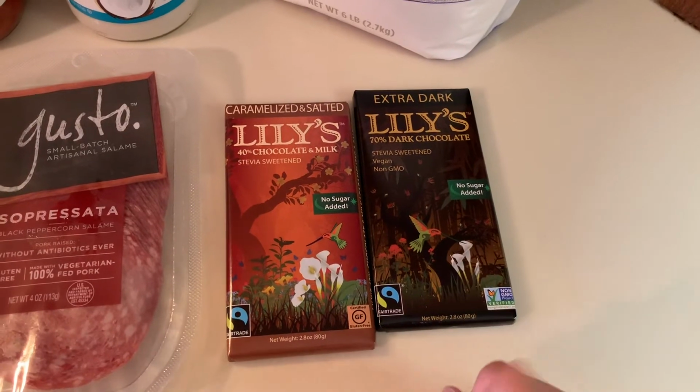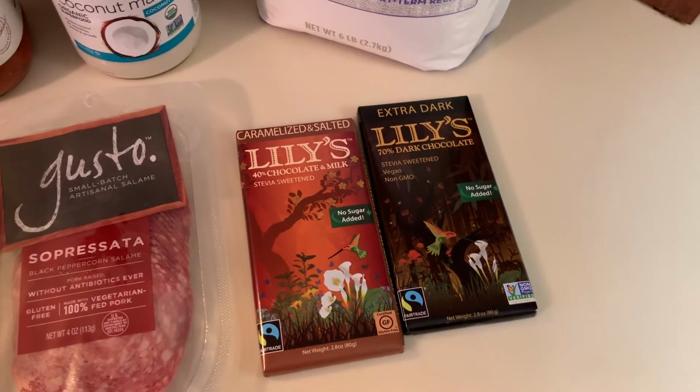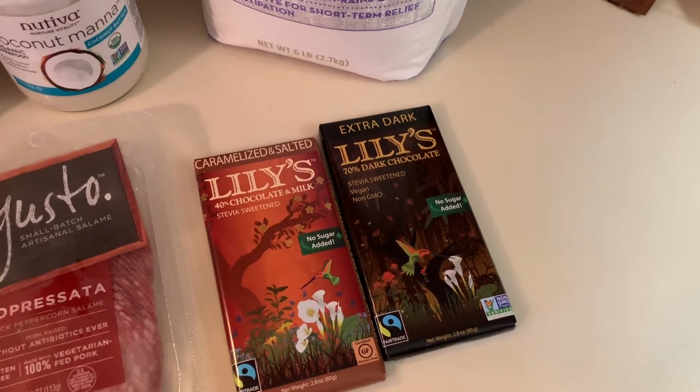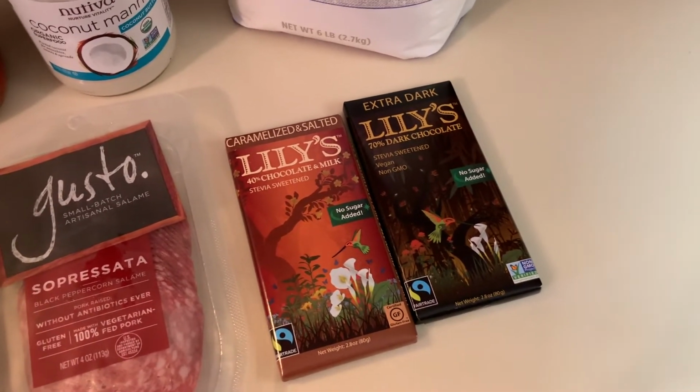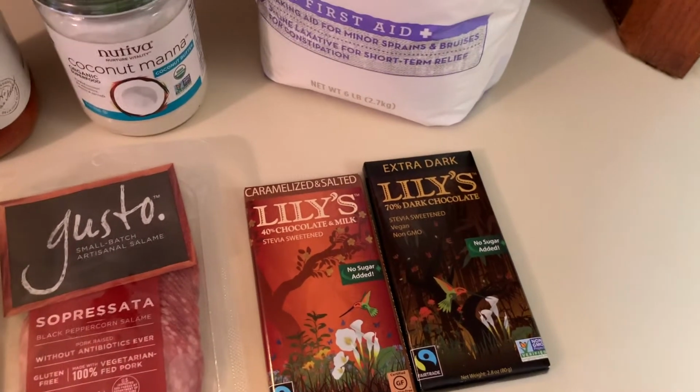They were on sale at Whole Foods today, 2 for $6, which is an awesome deal, especially if you are a Prime member and if you have a Cash App card. I usually get them for like $2.50 per bar, I believe, and usually they're $4.